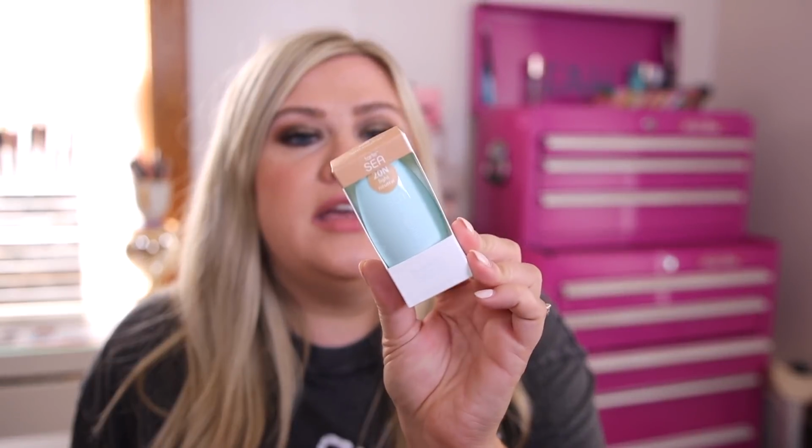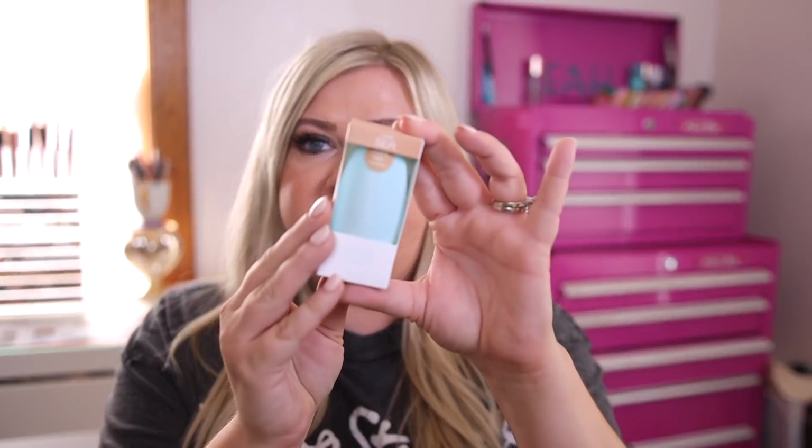I also picked up their new Hydroflex Serum Foundation, another product I've been hearing a lot of buzz about. I got Light Neutral in this one. Hopefully it will work out. It looks dark from the packaging, but this says it has medium coverage and it's a skincare serum foundation.